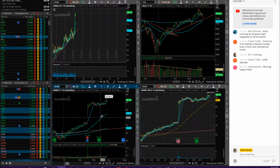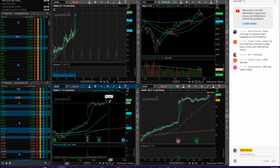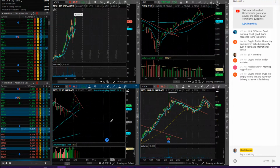Somehow checking Garmin popped into my head. Don't ask me why. Looks pretty good. Doesn't look bad at all. All right, Acacia dropping down a little bit. Match looks like it's flat.